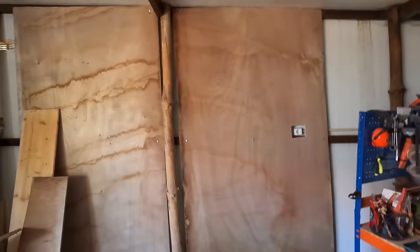Well, I don't know where we got to with the last part of this video. We've got these two walls so far. Obviously this is for storage, organization, keeping things tidy, which can only be a good thing for me because I've got a tendency to make a mess, as Alice always tells me.